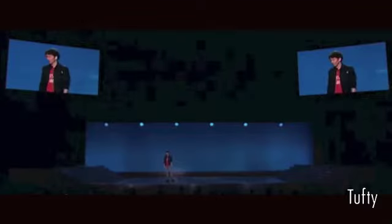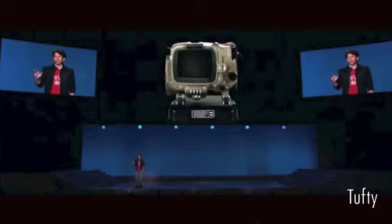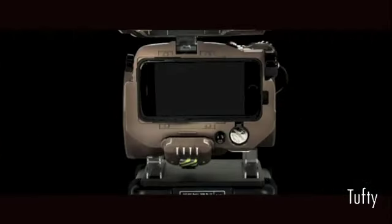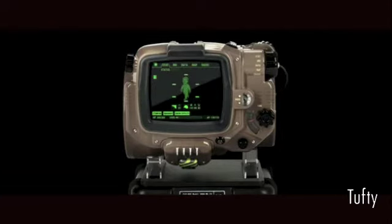Yeah, we just, the Pip-Boy is an important part of Fallout, and we love it so much. We made a real one. So this comes with our collector's edition. So it is the Fallout 4 Pip-Boy edition. And yes, you can put your phone in it. And yes, we made an app for it. So it works with the game, and yes, it's a second screen experience.